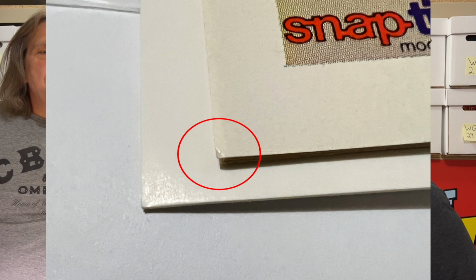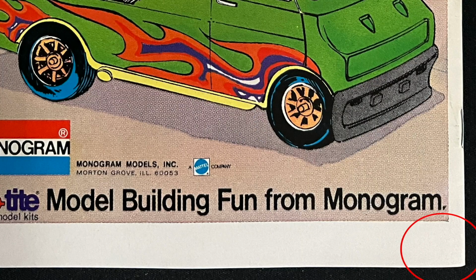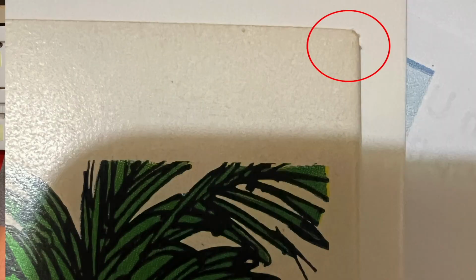All right, back cover. You go ahead. Well, the first thing I saw, and it's so small, is the bottom left corner is folded. It's got the tiniest fold, but it's a color-breaking fold. Also, the bottom right corner is not a perfect corner. The top right corner also is a little weird, but it's barely anything.